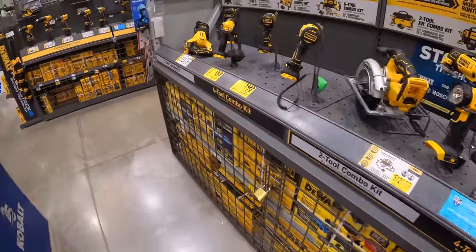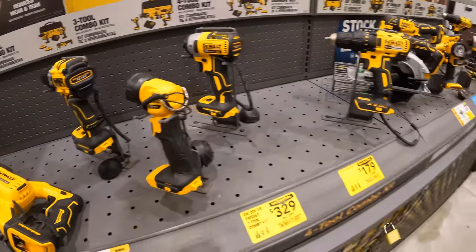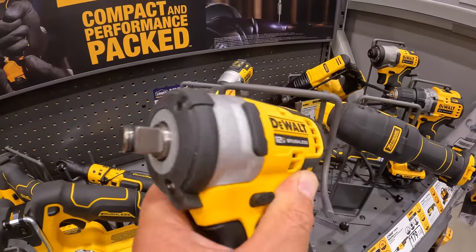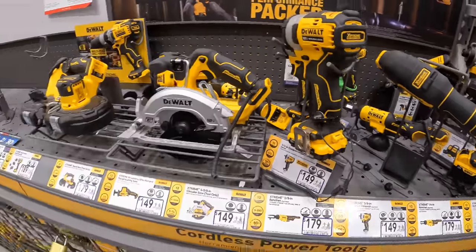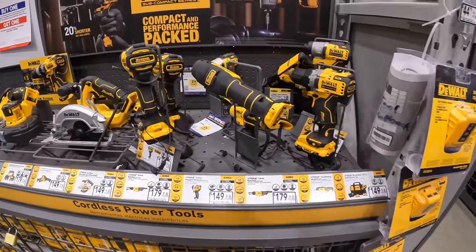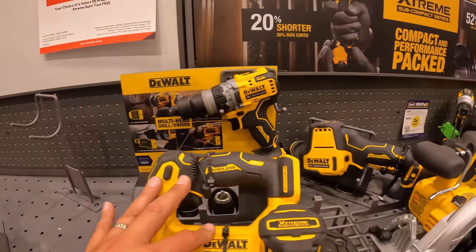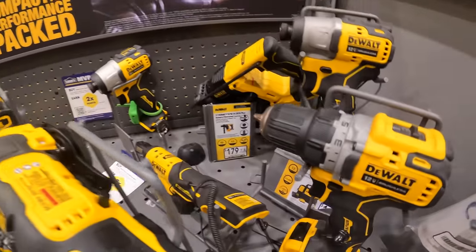DeWalt's 12 volt stuff. They do have a couple of things, which is over here, like we talked about earlier. Those impact wrenches are awesome. Great deal. Great deal, you get this for free if you get one of those kits. In my opinion, it's a fantastic deal. But I do not see any other special things going on. Yeah, you get a free bare tool. That's pretty much it for the DeWalt Extreme. We are going to check out batteries.